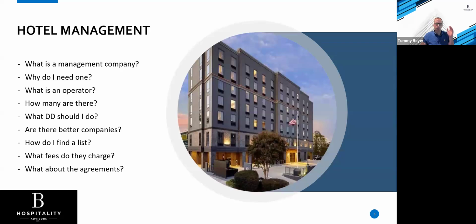And just to give you an idea, the biggest one out there has about 1,300 hotels. Their name is Aimbridge. And then the smallest, if you're going from number 1 to 200, the smallest one's probably going to have 2 hotels or something. I guess technically you could have one hotel and still be a management company, but I don't really think that's much of a business, but it could be.